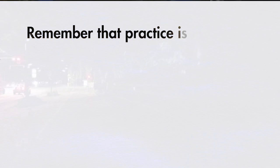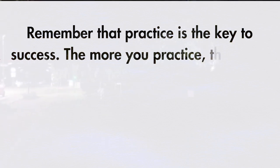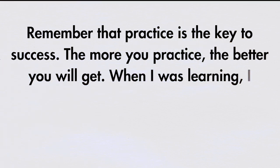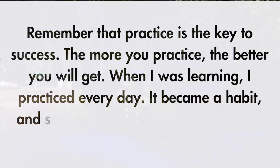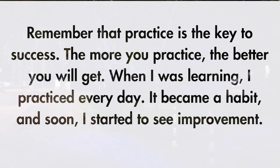Remember that practice is the key to success. The more you practice, the better you will get. When I was learning, I practiced every day. It became a habit, and soon, I started to see improvement.